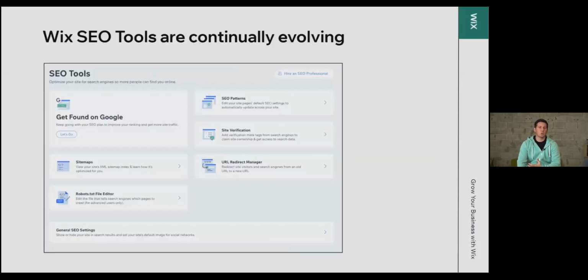The Wix SEO tools continue evolving. As I shared with you, we did a lot in the past year. We added robots.txt editing, the ability to access the log file. We have a way to verify your site with Pinterest, Bing, and some other search engines. We have a huge redirect manager. We can help you import URLs from outside of Wix to Wix, making sure that things will be seamless for you to migrate your website from other platforms.